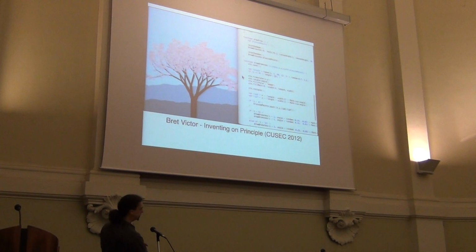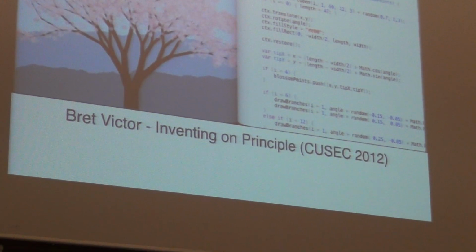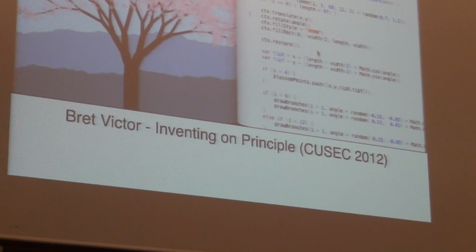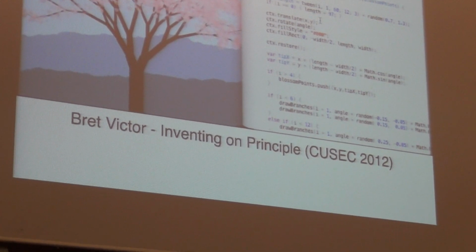So here on the left side, we have a tree. And on the right side, we have a piece of, I think it's JavaScript. And the piece of JavaScript code, when it runs, it produces a tree. Now I'm going to start the video and pay attention to what happens when he edits the code. Every edit you make is immediately reflected in the result. Every edit you make, you immediately see the result. What you have here is an immediate connection.